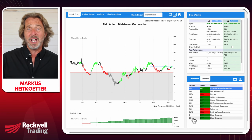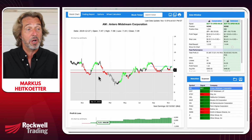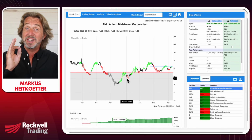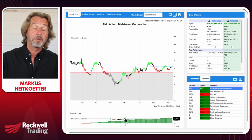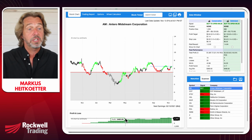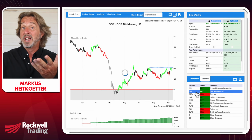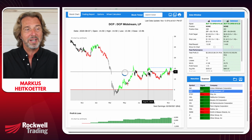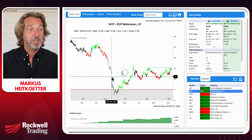Now, you know that I have a 3-step process of how I walk through this. I want to see that now the stock has nice trends to the upside and the downside, that it doesn't have any gaps, and that we have a nice profit and loss graph. These are my 3 criteria. And going through this list, I saw that AM looked really, really nice. I really also liked DCP, even though with DCP we had a little gap here and we had a larger gap here, but this gap has been during the pandemic.